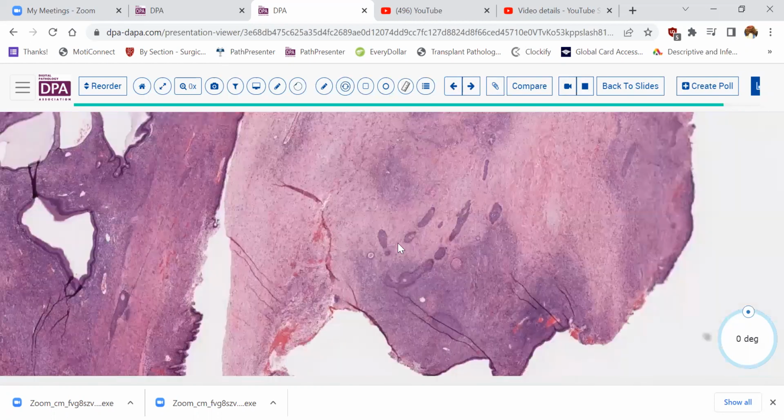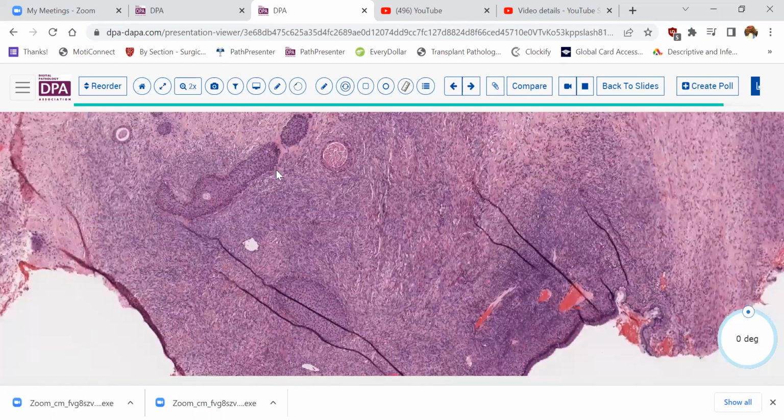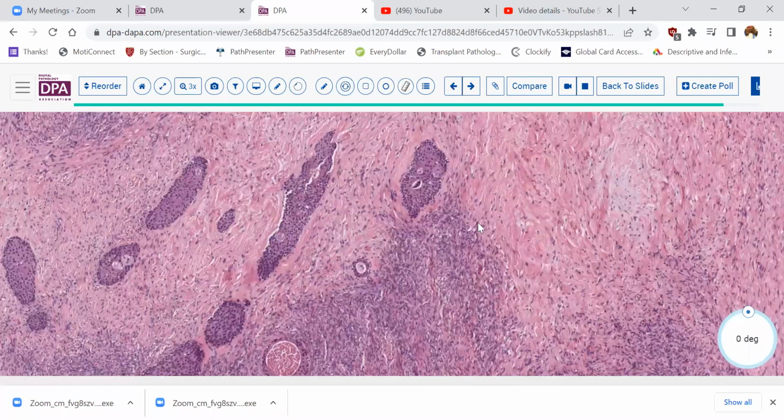Over here, we have more of this lesion. And you can see, again, this slight lumen formation, but a little bit more squamoid or transitional type of appearance that you might see in a von Brunn's nest in the bladder or in a Walthard rest on the fallopian tube. And so this finding is indicative of a Brenner tumor.